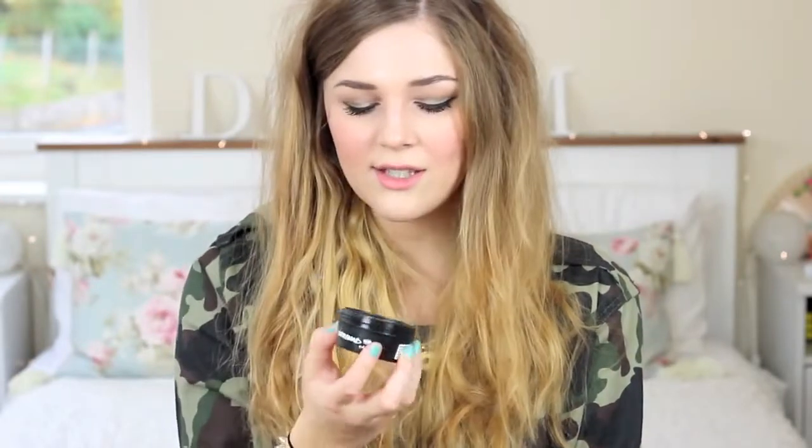To me it smells like wood, like burning wood. And I did use this last night, and it's quite a strong smell, but I mean it felt really nice. It did the same as any other balmy cleanser would do.